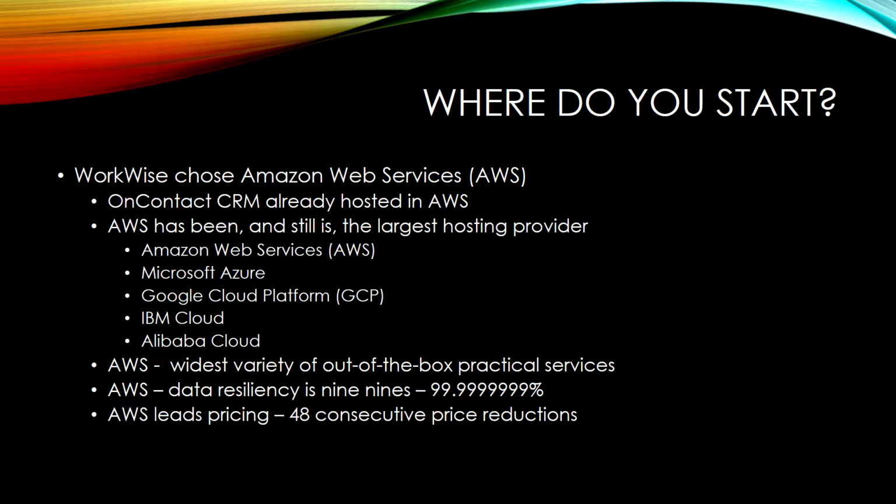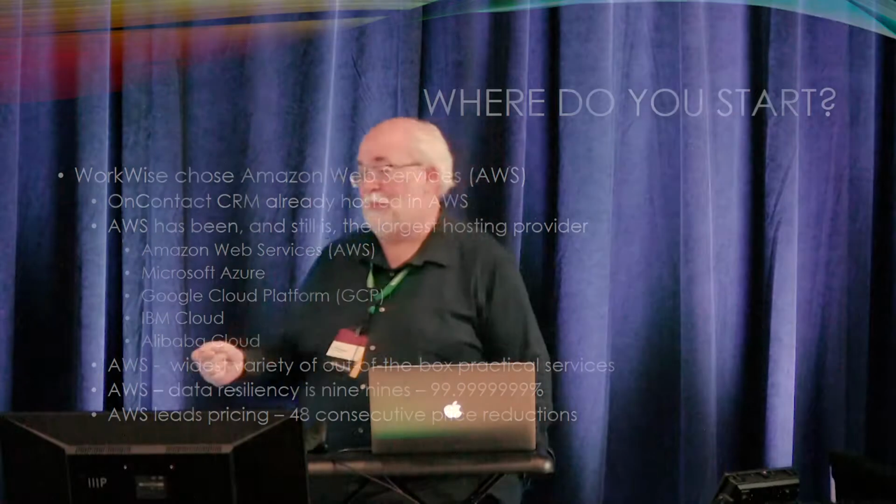AWS has been and still is the largest hosting provider that there is. If you look at the major hosting providers, Amazon, Microsoft Azure, Google Cloud Platform, IBM Cloud, and Alibaba, Amazon is bigger than all of those combined. Okay? You think Azure's big and you think Google's big. Amazon is actually bigger. It's kind of scary how big they are.